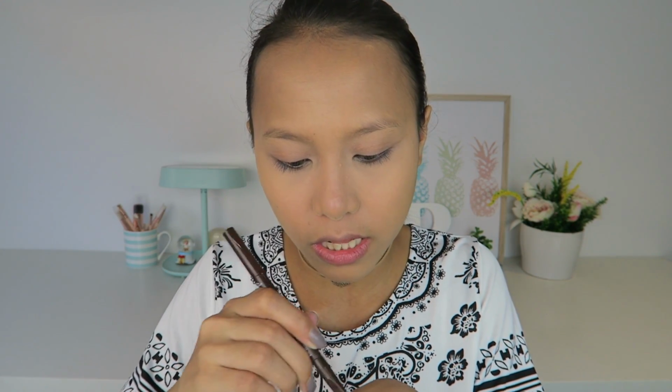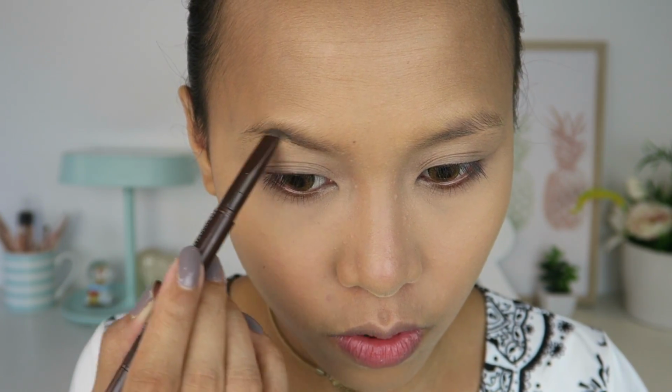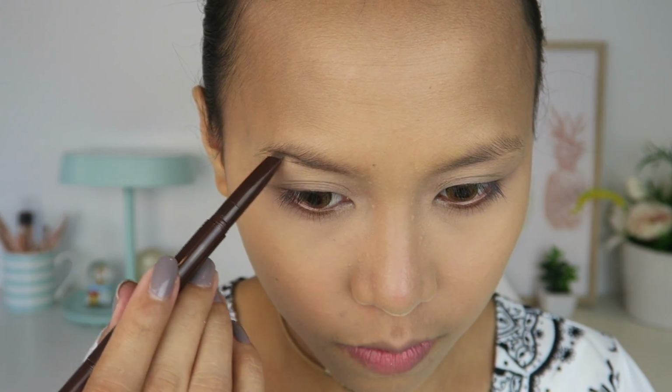I'll swatch it first on the back of my hand because usually the first layer of a new eyebrow product is not that easy to apply. And that's the swatch. What a great swatch! Wow, my eyebrows though, really bushy! Okay, close up. It's not bad. I'm not pressing too hard, but it writes. So I can say it's pigmented. I'll say later if the color is okay. Actually, not bad at all.